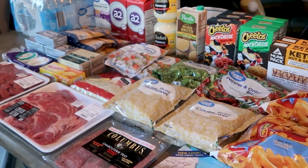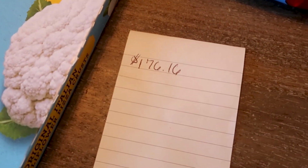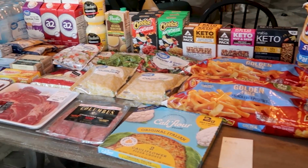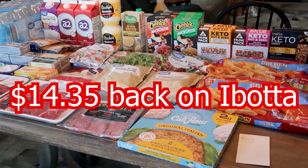Did y'all guess what the price was? The price was $176.16. So, I mean, I feel like we got a lot of stuff, and I need to go check on IBOTTA, but we're going to have a bunch of money back on this as well.